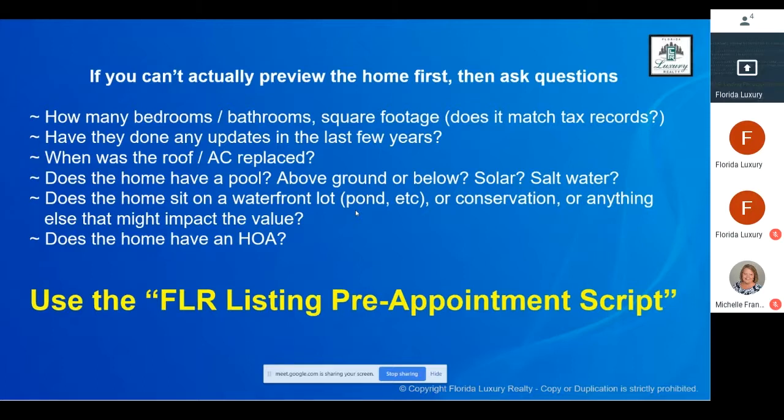Is it well-maintained? Is it kept up? Is it, you know, dilapidated? Do you have to drive through a series of trailers before you get to this $500,000 home? You know, different things like that. Because in a buyer's mind, this is all going to have an impact on the perceived value of this home.